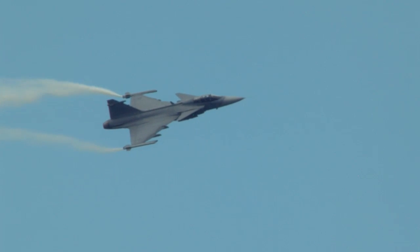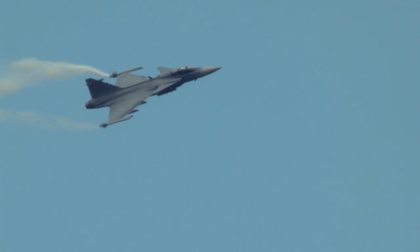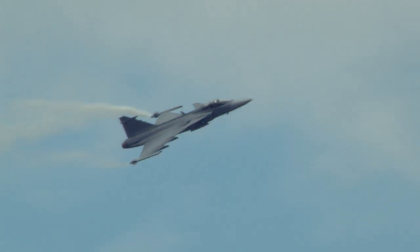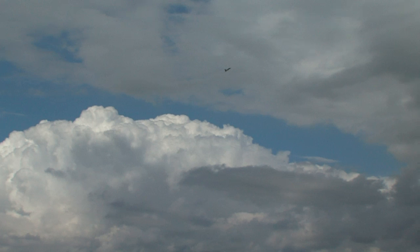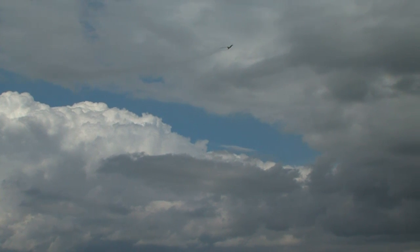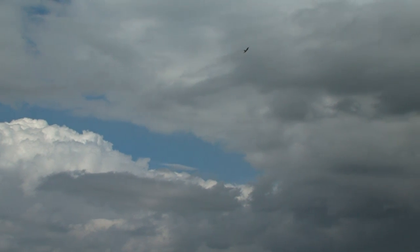Gripen is supersonic at all altitudes. Max operating altitude in excess of 50,000 feet. Stressed to plus 9G. Martin Baker supplied the seats.